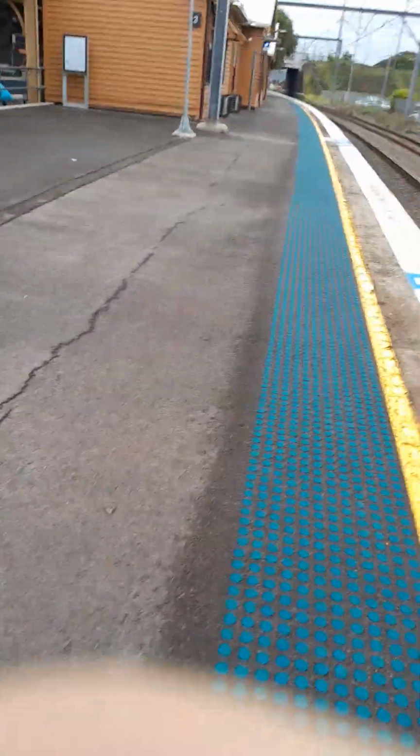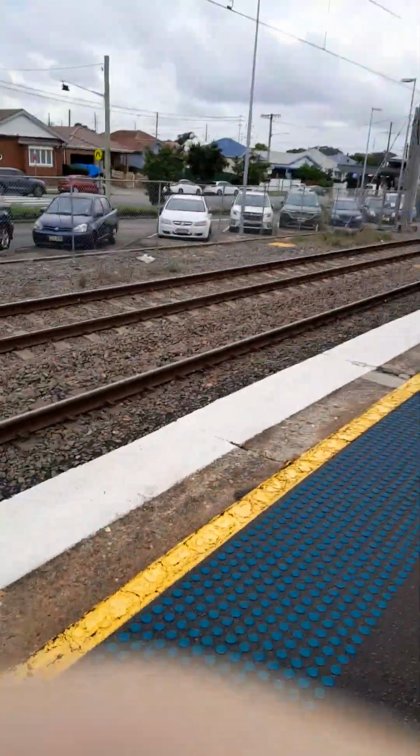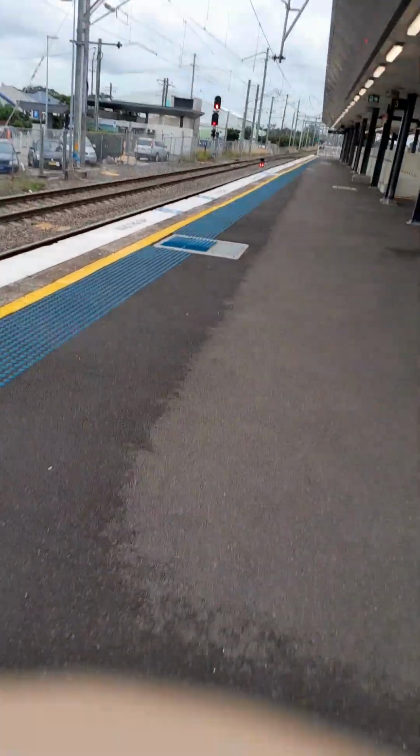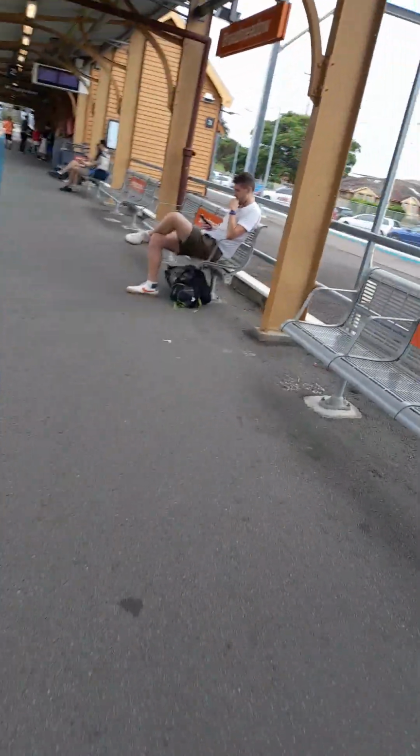Why doesn't this platform work? More importantly, why doesn't it have the destination boards? Hang on, maybe this is a destination board? No, it isn't. Okay. We're just gonna have to predict the train. Okay, our train is coming in 5 minutes.